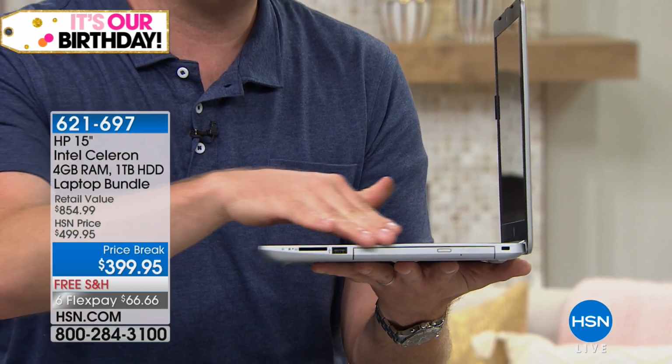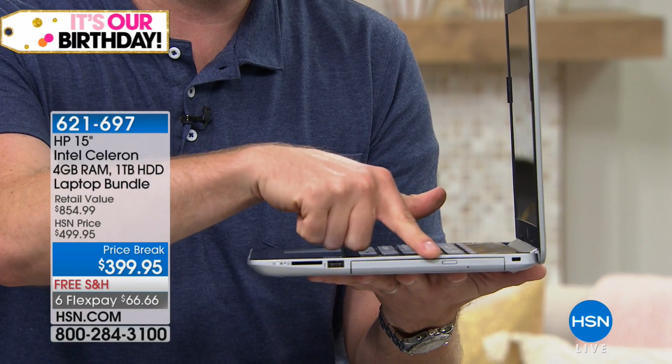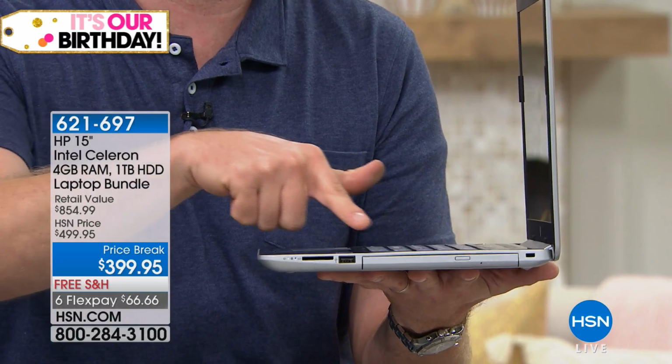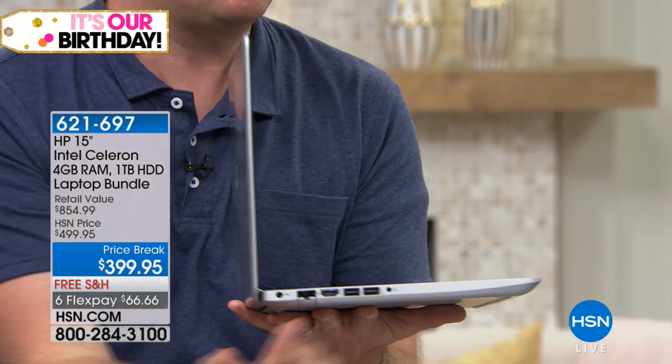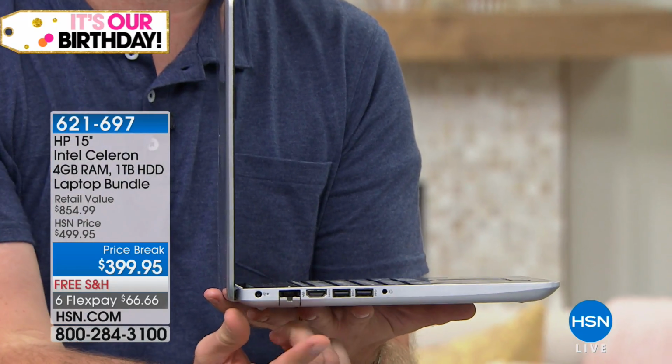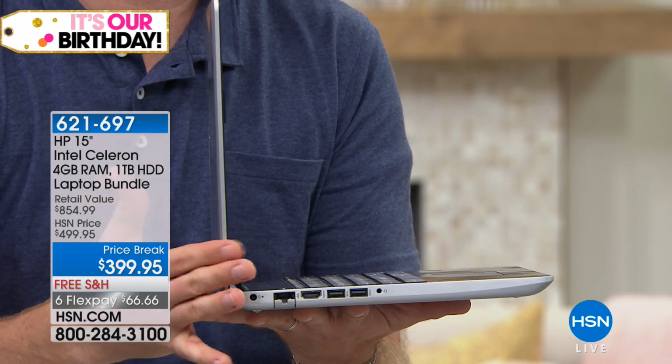Plus, we're giving you all the connectivity you want. Yes, you have your DVD burner, so you can watch your movies if you want to. USB ports are on there as well. As you swing it over to the other side, you also have additional USB ports, HDMI connections if you want to plug this into your TV.